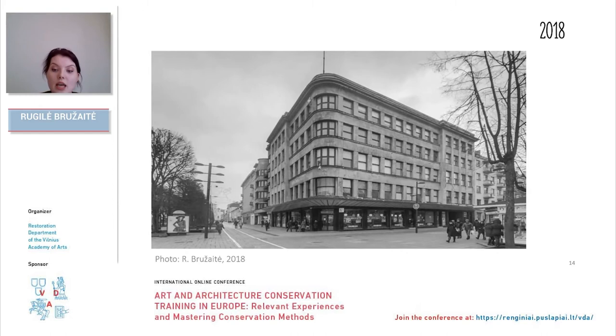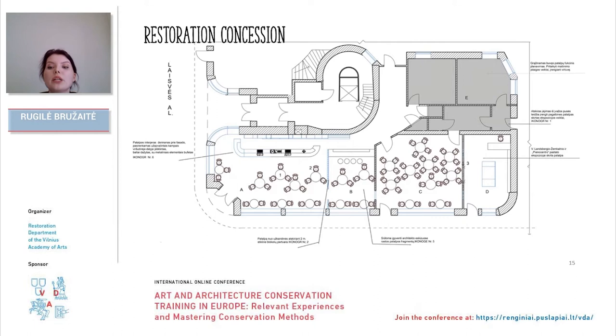The Pienocentras cafe was on the first floor. Considering the current situation and the valuable properties of the premises, it is proposed to restore the former initial functional layout of the premises.